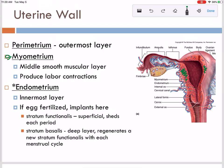Okay, it is important that we talk specifically about the uterine wall. We know that there's muscle. There has to be muscle. Why? You got it, because during childbirth, we need a lot of muscle to push the baby out.